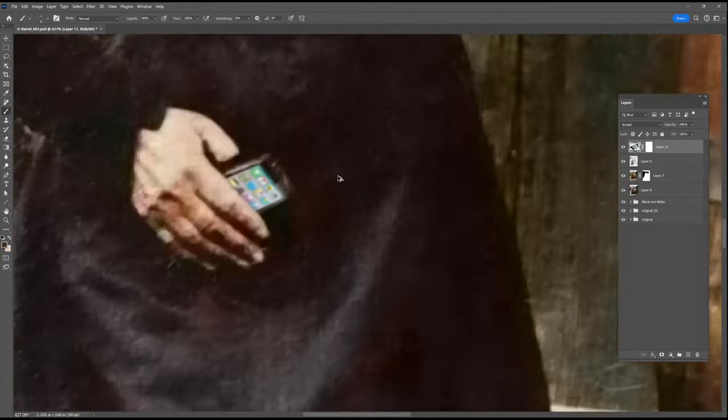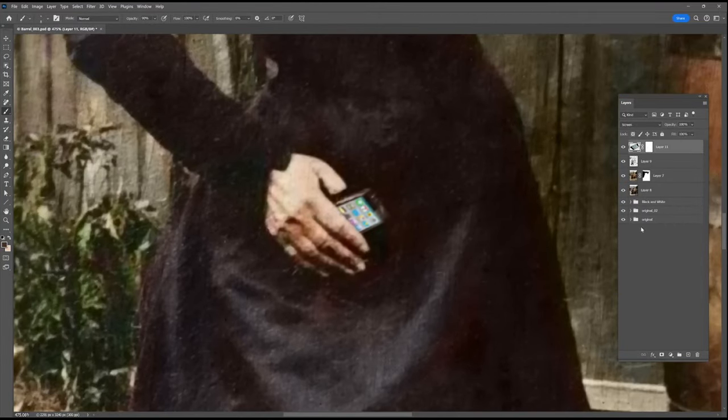A little bit more work on the colour temperature here on her hands. Her hands are looking a little deathly. I don't know if that's an iPhone 1, is it? It's an iPhone 4.